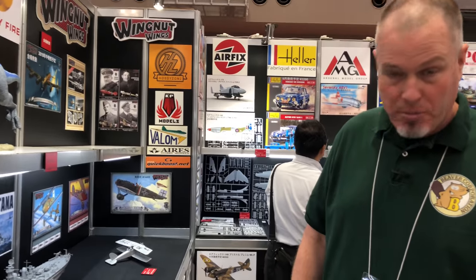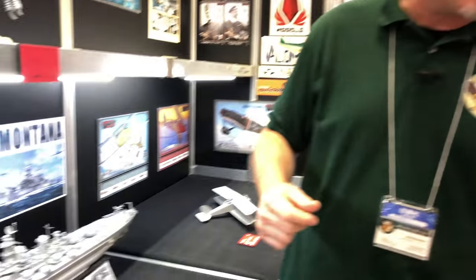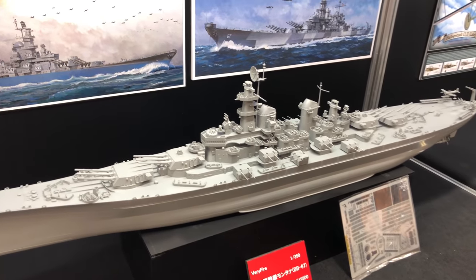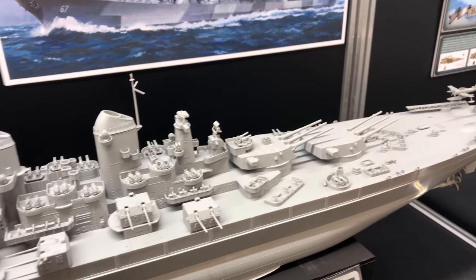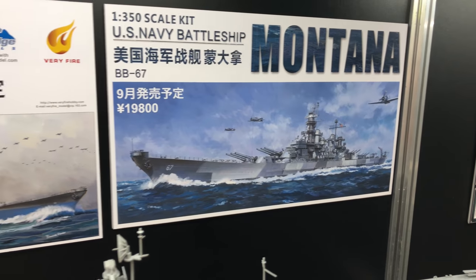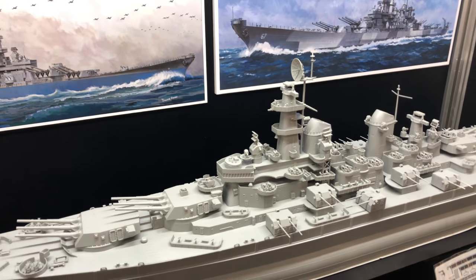Available at HobbyLink Japan. Yeah, and speaking of ships, and speaking of Todd. Hey, this looks familiar. This is from our partners, Veryfire, a relatively new company. Veryfire, very new. And they've been coming out with some awesome 1/350th and 1/700th kits. And this is Todd's build of the Montana. So actually, if you guys have been watching Gunpla TV for a long time, you saw last year I did the Montana in 1/700 scale. Right. I brought it on the show.